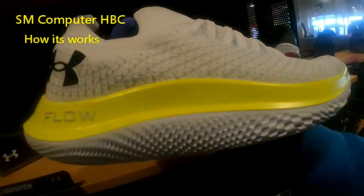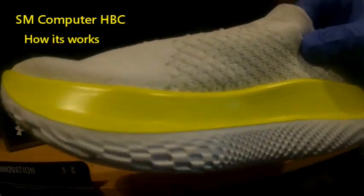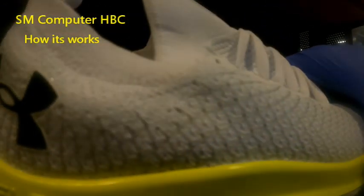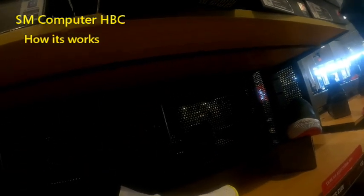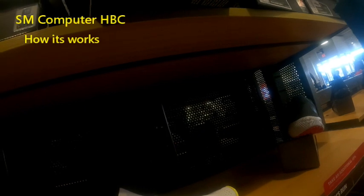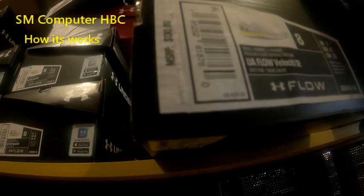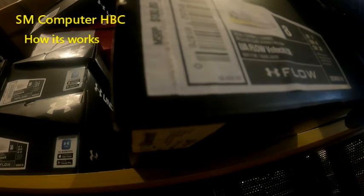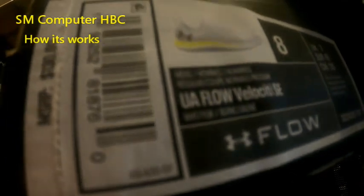This is new, guys. I gave it 9, guys, for the Under Armour Flow. This is how much? Flow Velociti SE, guys. Let's try this Under Armour Flow Velociti SE, guys. It's so light, guys.